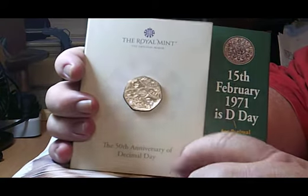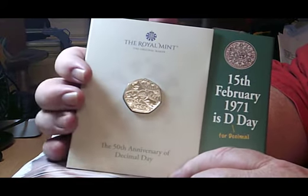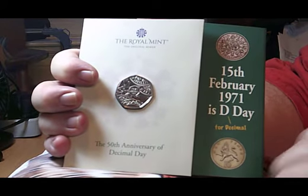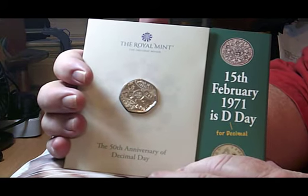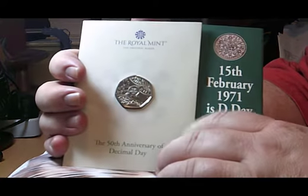This one's caught me by surprise a little bit. I didn't actually think that this coin would be released until nearer this date that you see on this side, the 15th of February. I thought it'd be brought out maybe the week before to coincide with the anniversary of Decimal Day, or D-Day as they put it here.